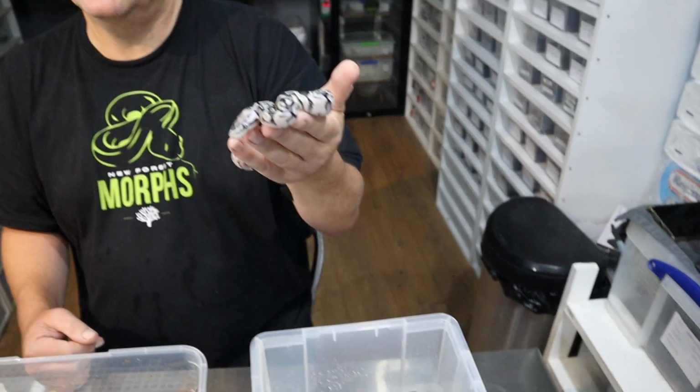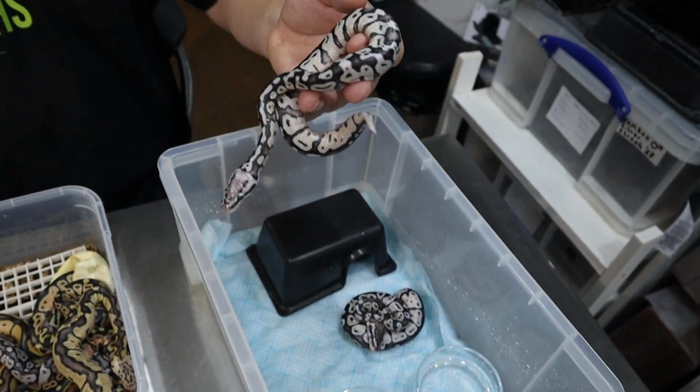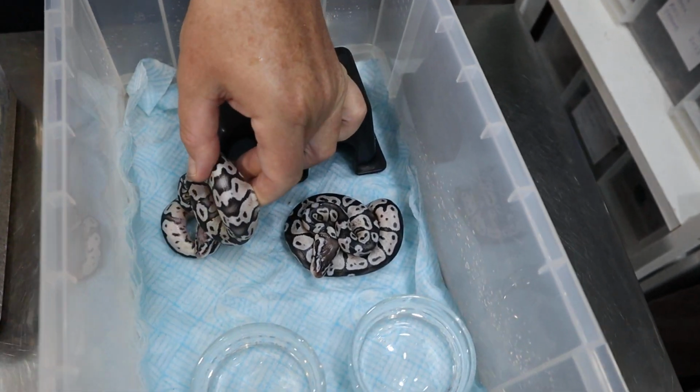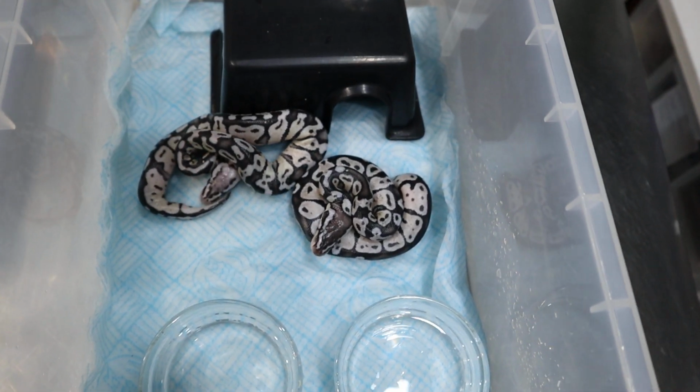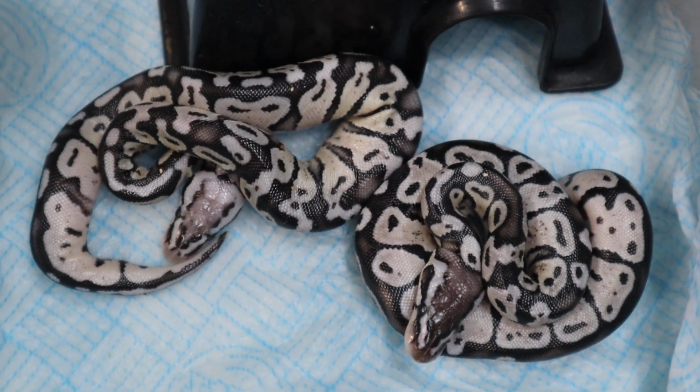But we can shed test them, Jared. But that's a massive building block. If it's a girl, fantastic. Even a boy, because we could then grow him up and replace the father, and that will give us some options. The other reason we think it's super, or no, it's super, is the dad was a super and the mum was a pastel. So 50% of the babies should be super. And you can see, if I zoom in, the difference between the two.